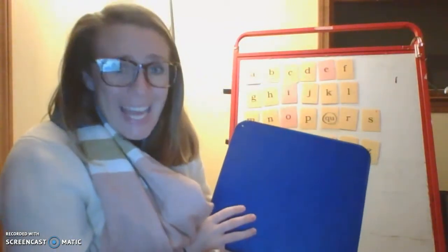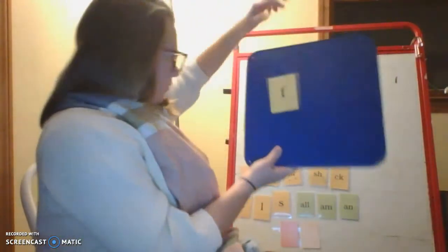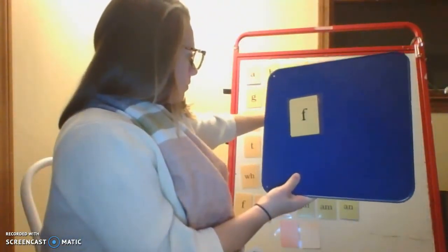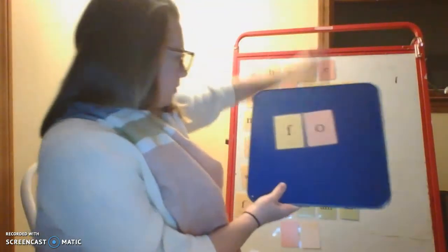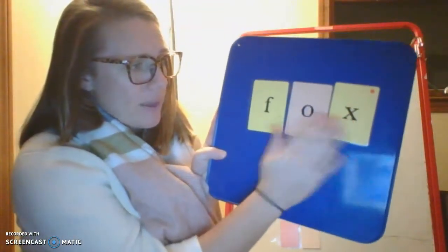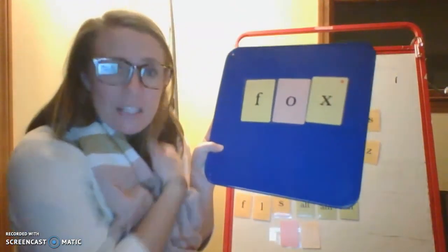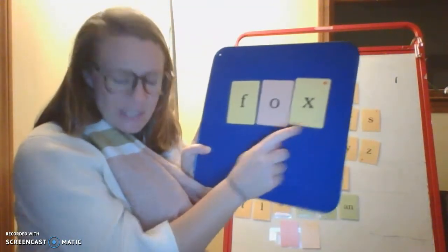So, some words sound like they end with a suffix, but they don't. Let me show you. What does this word say? Let's read it together. Fox. Fox. It sounds like S at the end because what does X say? X. So sometimes it can be a little tricky and we have to think, is it a suffix or is it just the sound of the last letter?